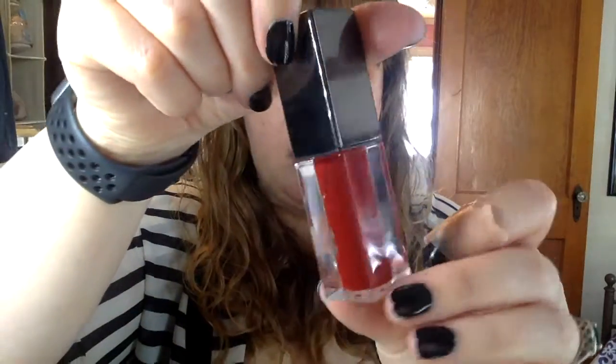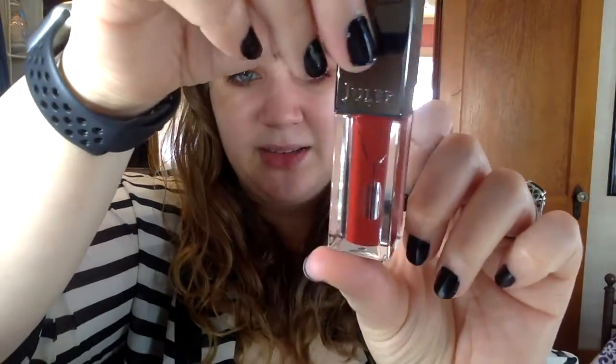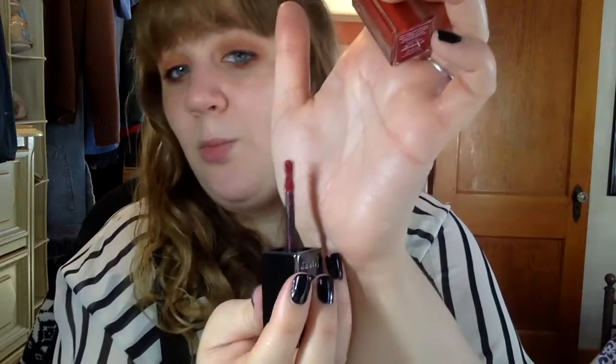The last It's Whipped that I have is this lovely red right here. The packaging is a little weird. It's got like cracks in it or something. I don't really know what happened there. But this one is called At Midnight. And again, lovely packaging for the most part. Same wand. So I'm going to go ahead and put this one on and see what it looks like.